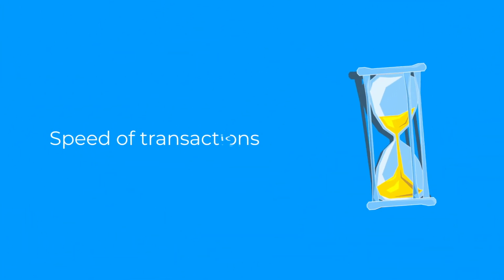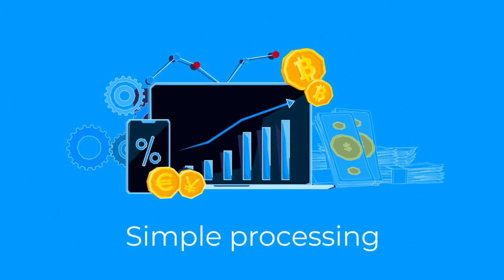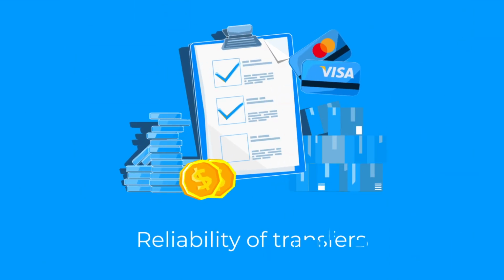Speed of transactions. The quicker money is delivered, the more players will be satisfied. Simple processing. It should take minimal effort for users to set up a deposit and even less work to withdraw. Reliability of transfers. Punters need to know that funds reach their destination and can be cashed out whenever possible.